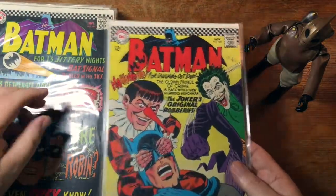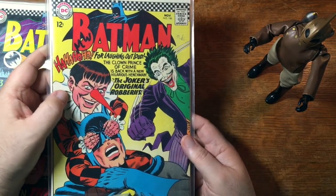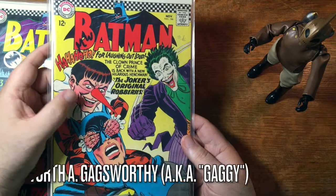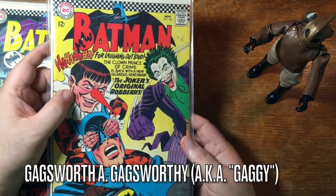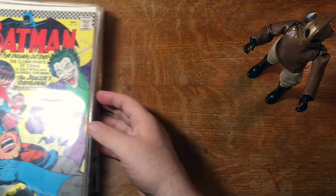Oh, and this guy, what the heck was his name? This little midget clown guy. I forget his name, but they brought him back recently, if I recall. Maybe I'm remembering something else. Maybe I'm just making stuff up.